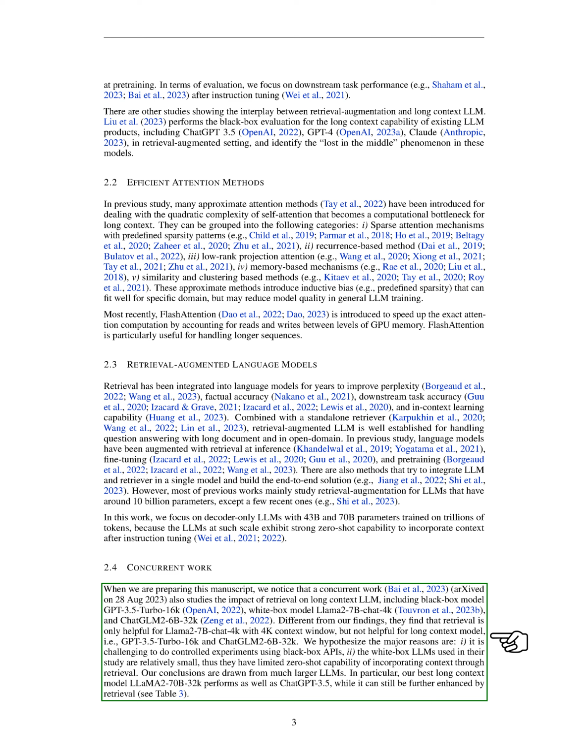We believe this discrepancy may be due to the challenges of conducting controlled experiments using black box APIs and the relatively small size of the LLMs used in their study, which limits their ability to incorporate context through retrieval. Our conclusions are based on much larger LLMs. In fact, our best long context model, Llama 2-70B 32K, performs as well as ChatGPT 3.5 and can still be improved with retrieval.